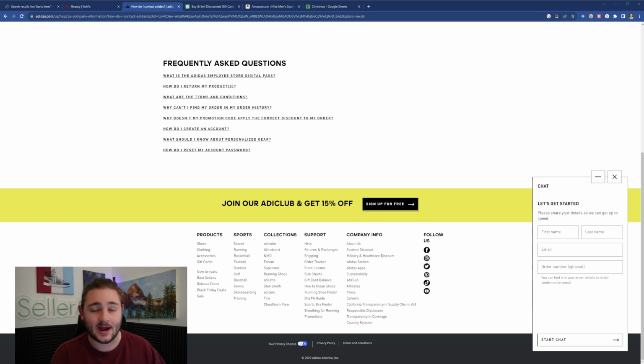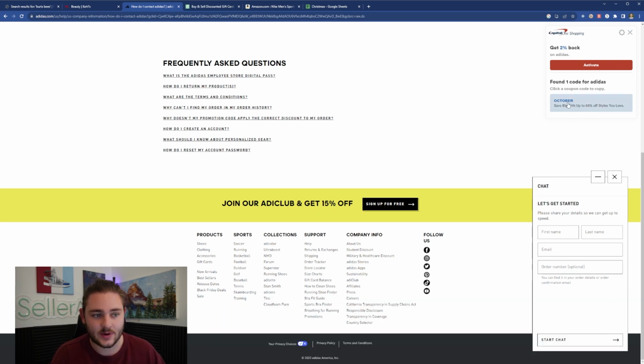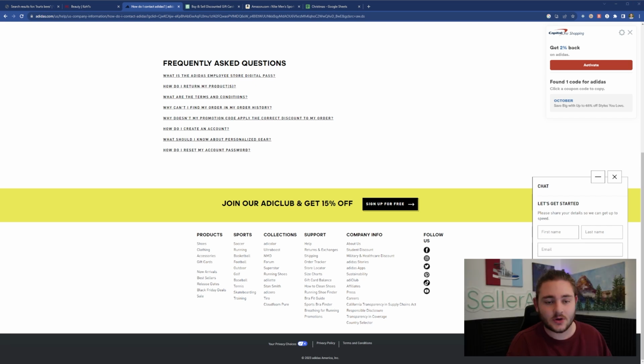And then the other way I'd highly recommend for you guys to find those more secret coupon codes is just to have a coupon extension. I like to use Capital One Shopping. See right here, there's only one coupon code it's finding right now. As we come more into Black Friday, into the holiday sales season, there's going to be a ton of coupons popping up on these extensions that might not necessarily be as obvious when you're just looking at the website. So always be sure to check those coupon extensions and ask the customer support if you can't find a coupon. If you're really close to profitable, sometimes they might just be able to help you get over the edge there and find that profitable product.